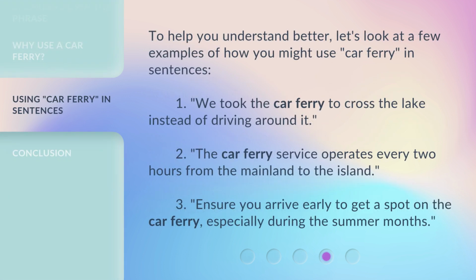To help you understand better, let's look at a few examples of how you might use car ferry in sentences. 1. We took the car ferry to cross the lake instead of driving around it. 2. The car ferry service operates every 2 hours from the mainland to the island. 3. Ensure you arrive early to get a spot on the car ferry, especially during the summer months.